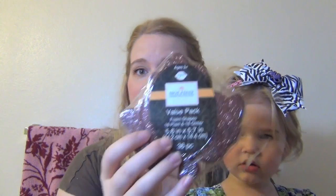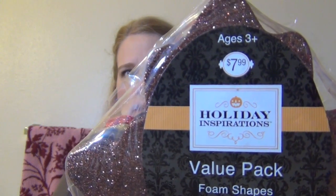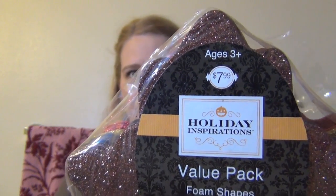Okay, the second activity, again at Joann's, I got this package of leaves. It's $7.99. There were 36 of them, and there's still quite a few in here. They have pretty sparkles on them. I bought this when they were 70% off, so I paid 30% of $8. Anyways, whatever that is, that's how much I paid for this.